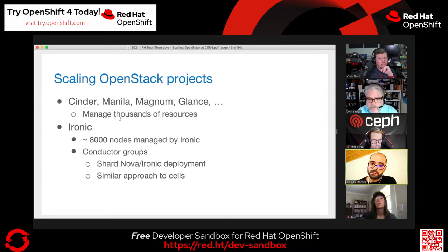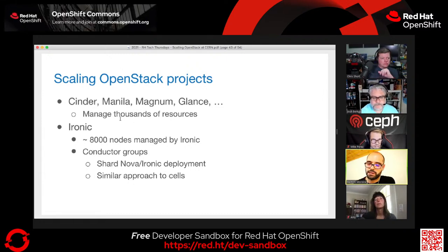Having so many OpenStack projects and managing all of this, and most of them manage thousands of resources. For example, Cinder manages thousands of volumes with petabytes of storage behind. It's always tricky. For example, Ironic, we now have around 8,000 nodes managed by Ironic. And we started reaching scalability issues in Ironic. So again, that is one of those things that you get if you are scaling the infrastructure.